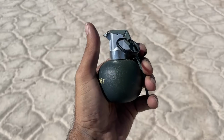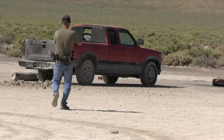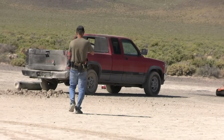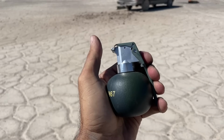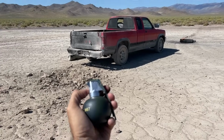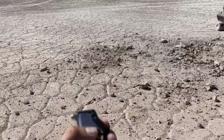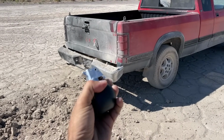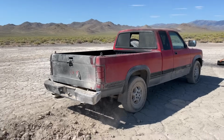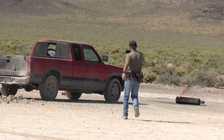So I'm gonna pull the pin. Okay, here we go. Pull the pin. I always wondered what a grenade will do if you toss it in the back of a pickup, and we're gonna find out right now. Ready, guys?